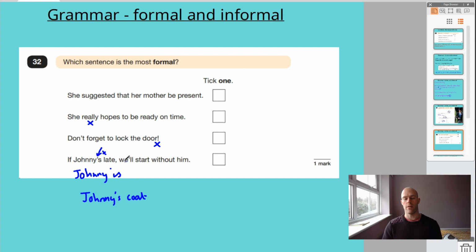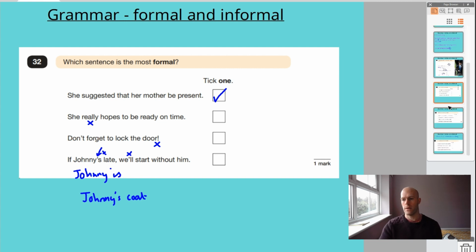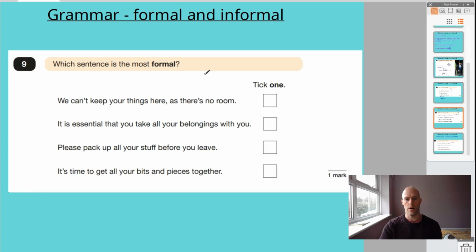They put another one in there as well, just to really drive the point home. We'll start without him. Should be we will start without him. So we've crossed off those three. It means our initial one that we liked was the most formal as well. She suggested that her mother be present. A couple more examples to drive the point home.